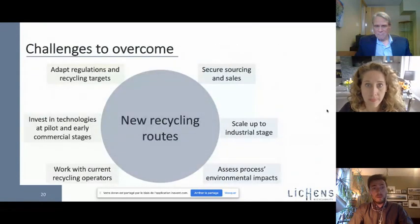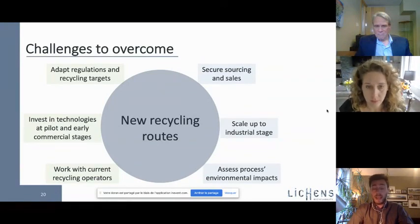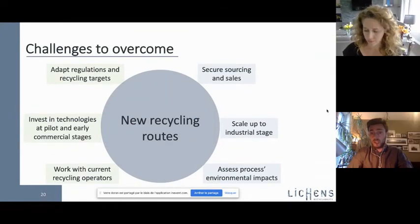But are we there yet? There are challenges to overcome to get to that point. For technology providers and for the actual recyclers using those technologies, there is a need to secure sourcing and sell. But most important, there is a need to scale up those technologies to an industrial stage and assess the process environmental impact. Because if you remove things such as additives, they are not disappearing. So you have to deal with that residue. And that residue could be potentially harmful if you think about brome flame retardant in the polystyrene used in the construction industry, for instance. So we need to assess that in the near future.